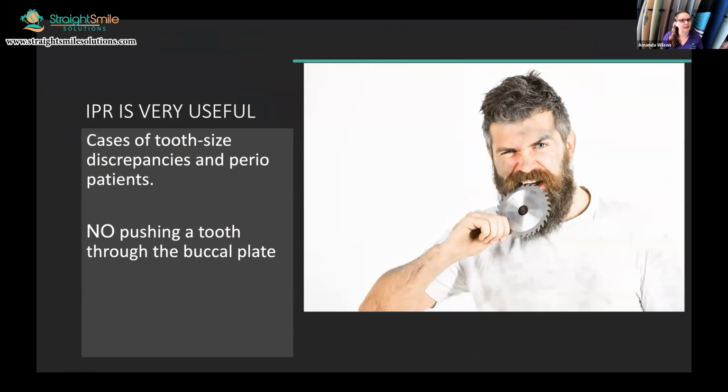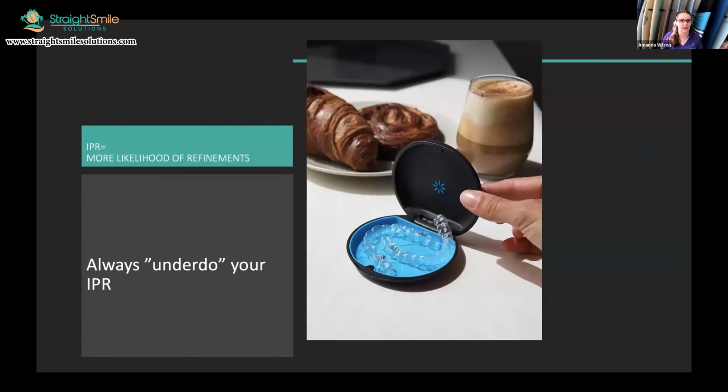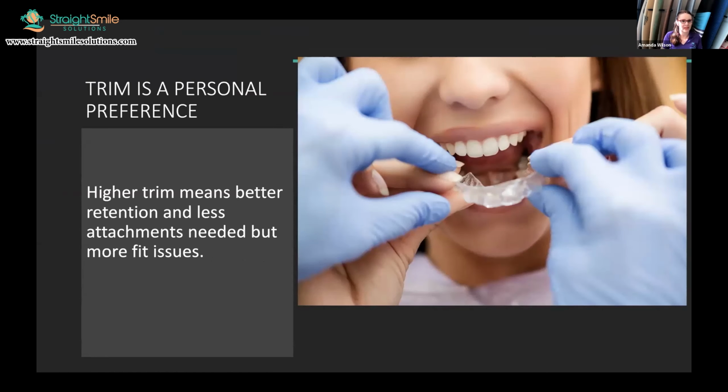IPR is really useful. You need to learn how to do it accurately. I do have some IPR content that's archived. Glad to give it to you if you want to contact me. You need to know how to do it accurately. Don't do it with a disc unless you know what you're doing. Don't do it with a burr unless you know what you're doing. There's a lot of other products that aren't that expensive that are easy. Always underdo your IPR a little bit, because as you finish and polish, it's often easy to overdo it.